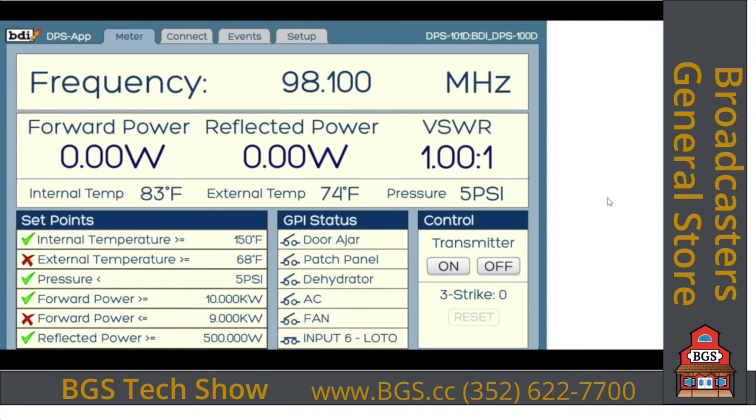And then of course the 3-strike counter, which is our proprietary trademarked 3-strike VSWR protection system that keeps track of the number of VSWR hits you have, and when you get up to 3, it'll open your interlocks and protect your transmission system from damage. And of course there is a reset there, which is shown grayed out here. So let's move right along here.